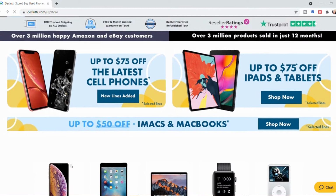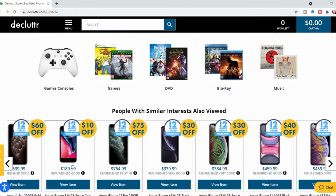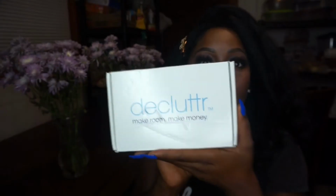So the company Declutter, they sell and they buy phones. They also sell and buy games, CDs, movies, all type of things, you guys. So they're literally a one-stop shop. So yeah, I got an iPhone 11 Pro.